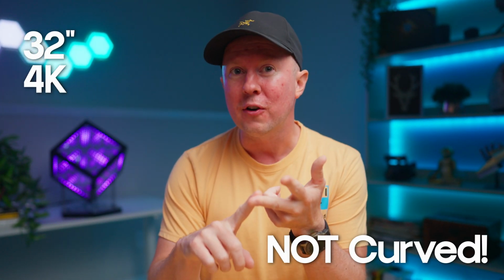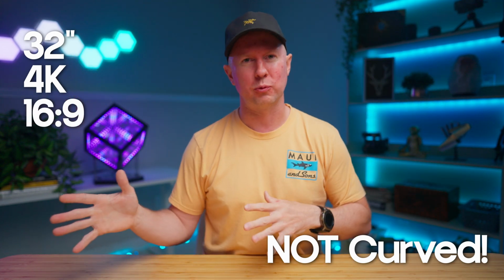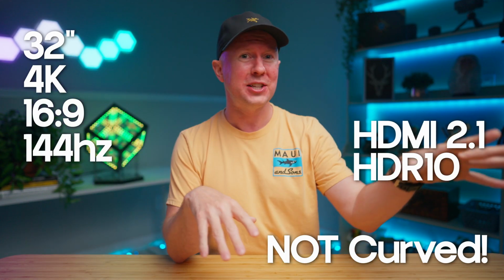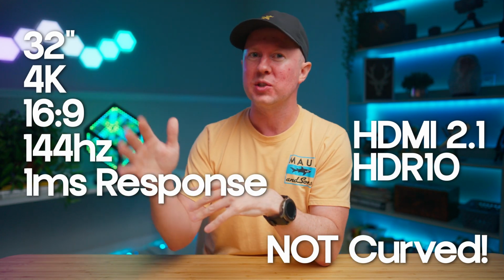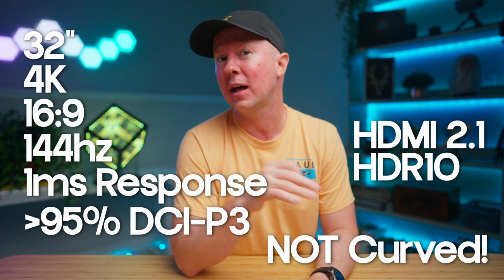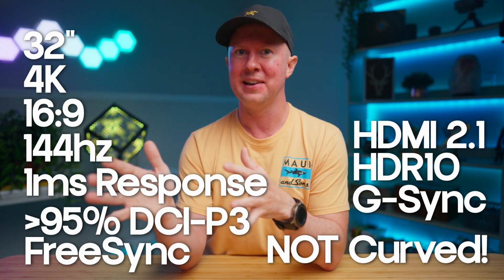So I've been searching for a monitor that is 32 inches, 4K, not curved, has a 16:9 aspect ratio, is HDR10, has at least 144 Hz, has HDMI 2.1, has a 1 millisecond response time, has at least 95% accuracy of the DCI P3 color space, and is G-Sync and FreeSync compatible.